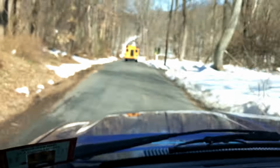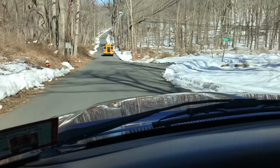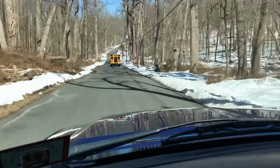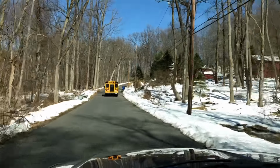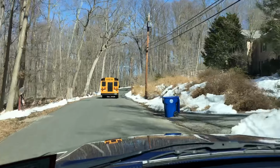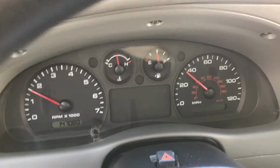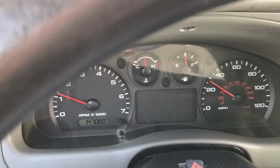Just started out in second here. I'm going to go ahead and shift up a gear into third. I'm going to go ahead and shift into fourth. See, we're doing around 40 miles an hour. You can hear everything is very quiet. No odd noises or sounds coming from the truck. You can see there's no warning lights, obviously.